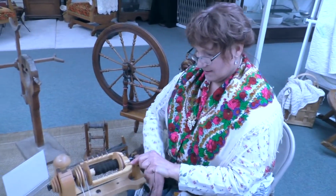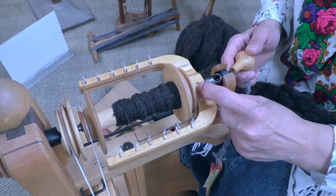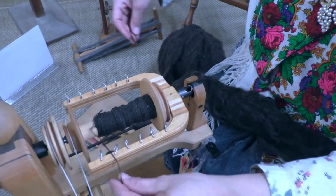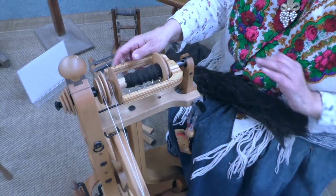And on my wheel, I am threading through just a little bit that I had started before. Oops, it's a little bit tight tension here. Let's see if I can get that going better.